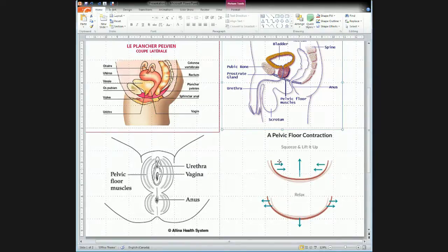A pelvic floor contraction, if you look here at the final image in the bottom right corner, you'll see an image that shows how you squeeze and lift it up and then you relax. So when you squeeze and lift it up, there's a contraction and the energy is pulled inwards, and when you relax, the energy drops and it goes outwards in the relaxation.